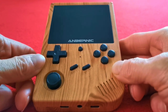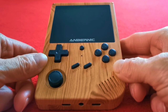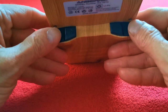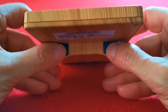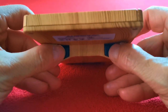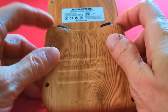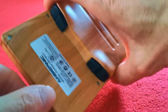Now, this is not everybody's cup of tea, what I'm going to show you next, but I love it. I think it's beautiful. Here we go. These buttons here, guys. Look at these. They sit just nicely halfway down the system. Oh, and just listen to that. Can you hear those micro switches? That is gorgeous, absolutely gorgeous. So yeah, I love them. I absolutely love those buttons, guys.